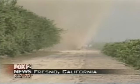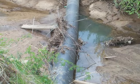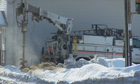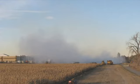Dirt blowing, a vapor cloud, bubbling water, dead vegetation or frozen ground, pools of liquid on the ground, or an oily sheen on water surfaces are all indications of a pipeline release. Although escaping gas may be cold enough to condense water vapor from the air into a visible fog, it's important to realize that there may be much more gas present beyond the fog.